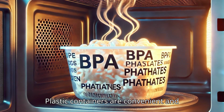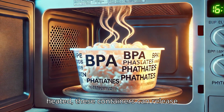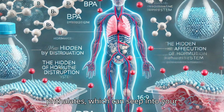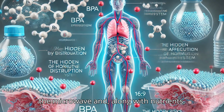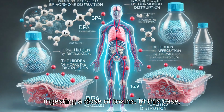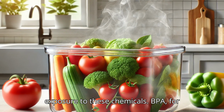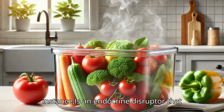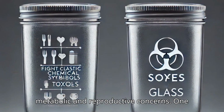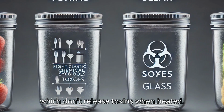Plastic containers are convenient and found in almost every kitchen, but they hide a risk many people overlook. When heated, these containers can release harmful chemicals like BPA and phthalates, which can seep into your food. Imagine warming up your lunch in the microwave and, along with nutrients, ingesting a dose of toxins. In this case, convenience comes at a high cost to your well-being, especially with constant exposure to these chemicals. BPA, for instance, is an endocrine disruptor that can interfere with hormones and is linked to various health issues, including metabolic and reproductive concerns.